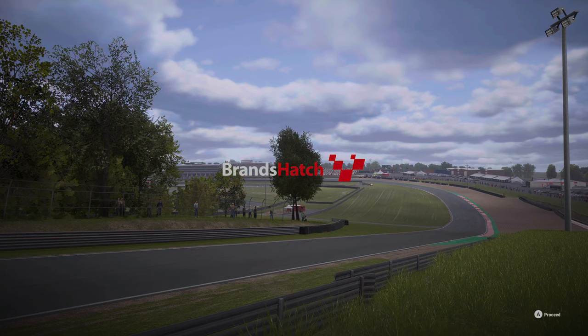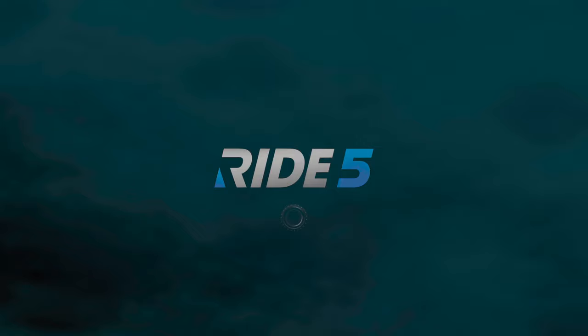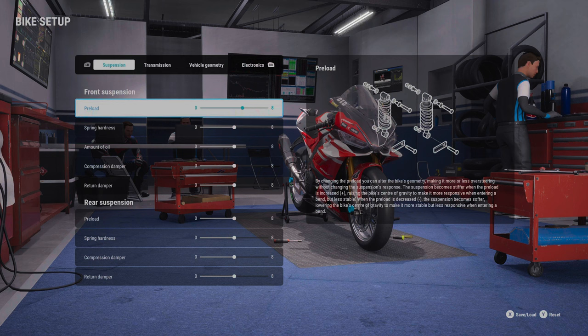Welcome to Brands Hatch. Now, we haven't qualified. I've skipped qualifying. Well, I say skipped it. I've fast-forwarded it and let it do its thing. And we've gone nowhere near it. So we're starting from the back. It was raining anyway, so we weren't exactly going to find a massive amount out by doing qualifying. We'll stick a setup in it.